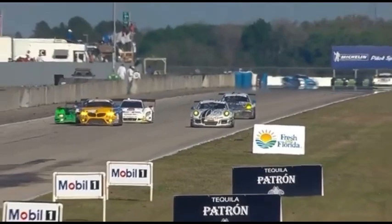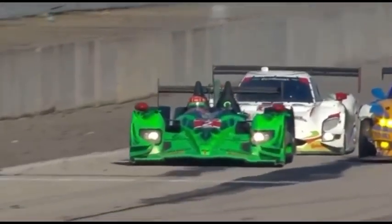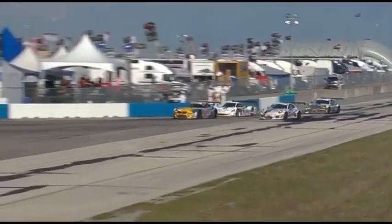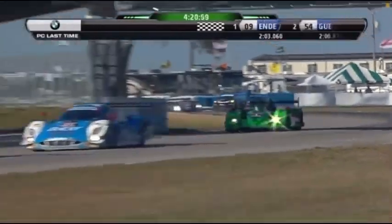Good move. Kanaan just gets balked in traffic, and then it looks like Pagenaud is going to get balked in traffic too. I'm surprised Kanaan's not able to mount a charge down the back straightaway. I suspect he defended pretty... yep. Beautiful job in traffic. Oh, that was a good eye by Kanaan. Challenged Jeff Segal in the GTD class.